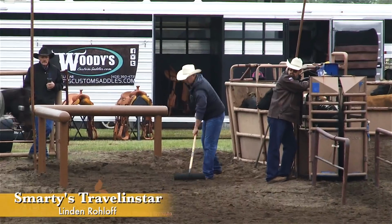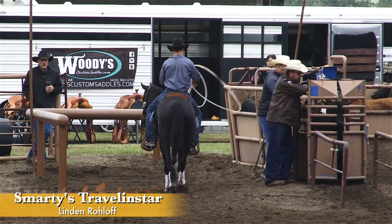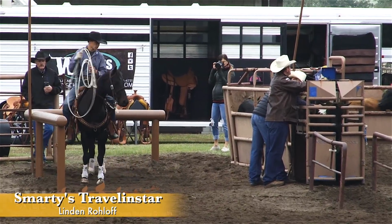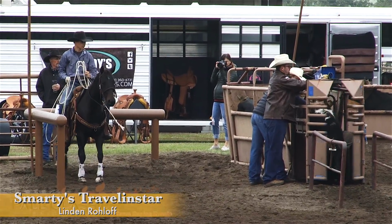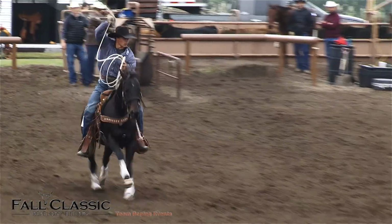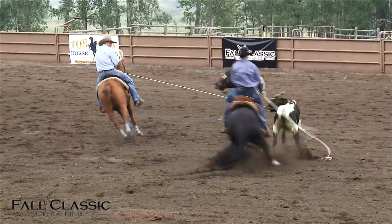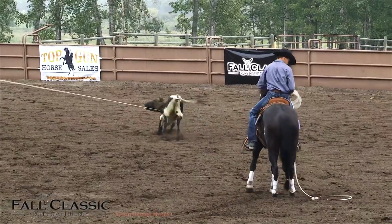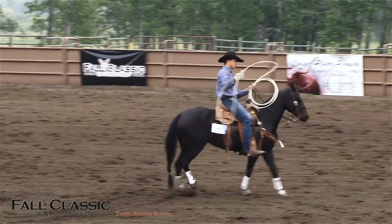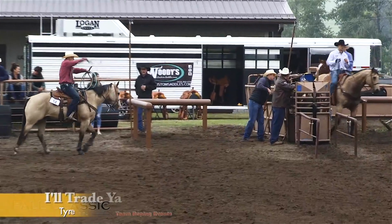Number 13 here is Smarty's Traveling Star. This is a six-year-old gelding from Linden Roloff. Started as a cutter and trained by Linden Roloff. Mr. Colton Clausen doing the helping on the front end here this morning. And unfortunately, that's a no score. All right, let's go to number 14.